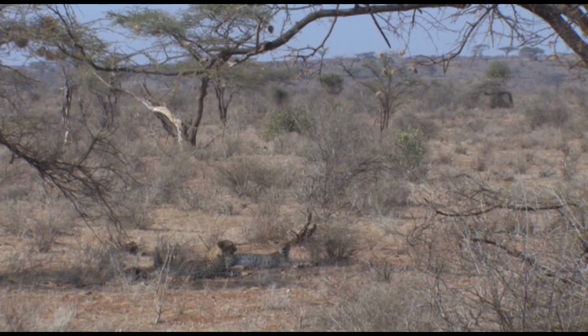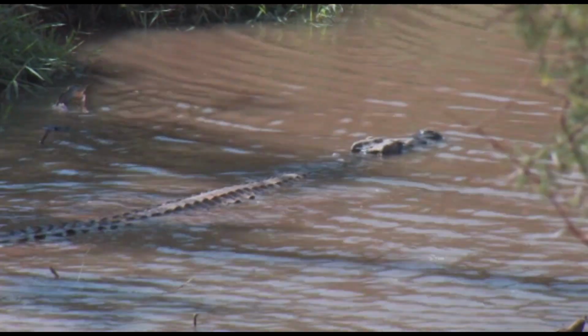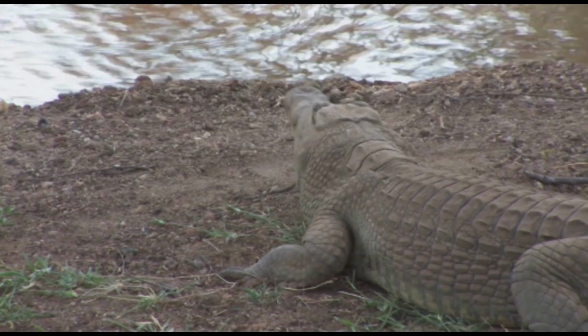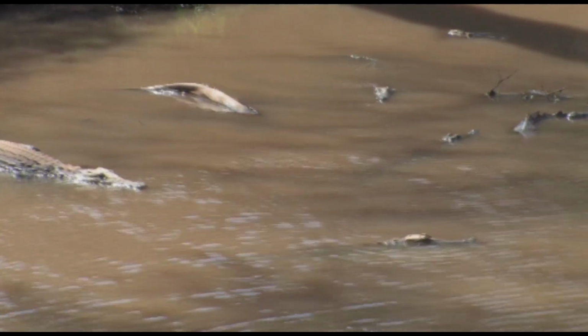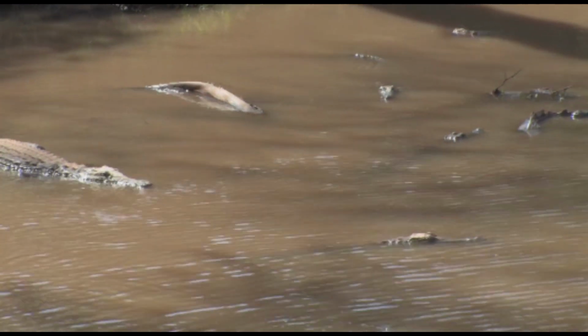The water has receded into a tributary, and with it the Nile crocodiles. Out of sheer necessity, a host of crocodiles has gathered in the river's side arm. They will remain there until the main channel swells up again.